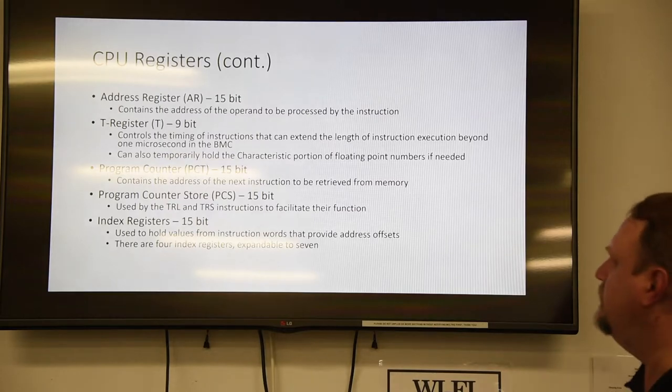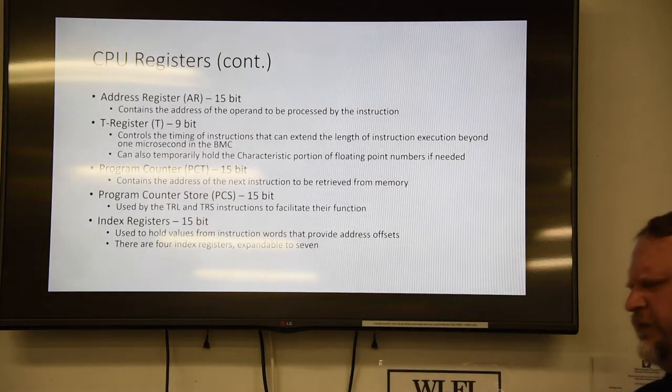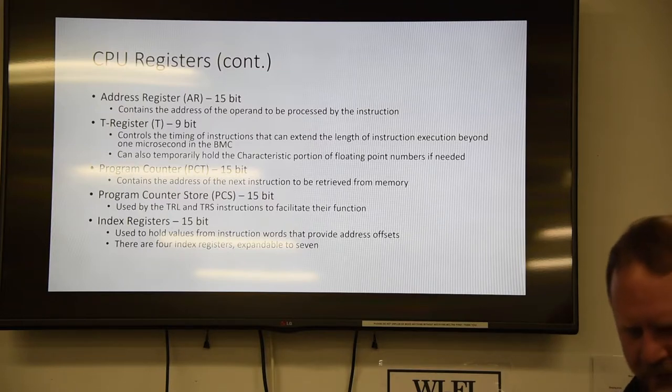And then index registers. Index registers, there's 4 index registers on the original MOBIDIC. They expanded to 7. The Sylvania 9400 just has 7. And they're all 15-bit registers. They can be loaded with the value that the next command can be used to use as an offset or an extra value to work with instead of having to keep searching through memory for things.